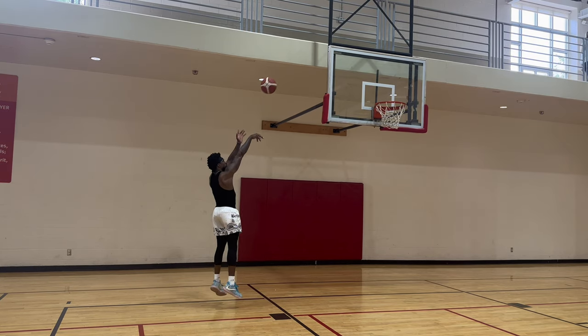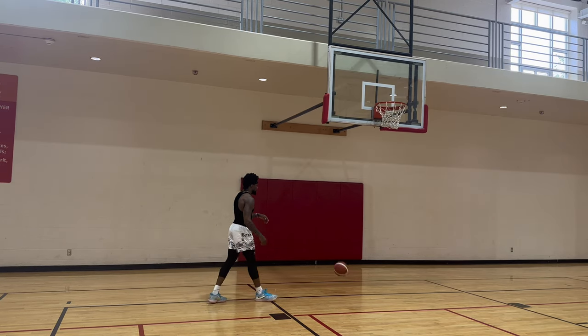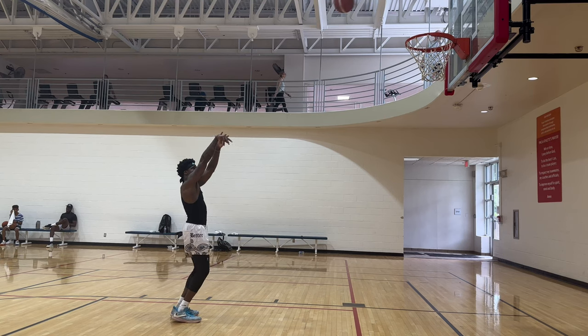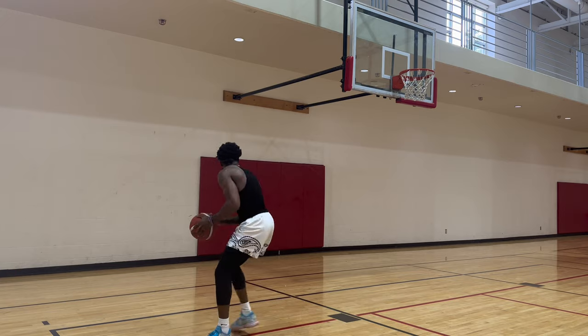Now we get into our soft jumpers. This is where I'm going through the full motion of my jumper, but I'm going at close range to make sure that I have full control over my jump shot. We don't want to switch up our form based on where we're shooting from.